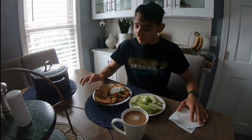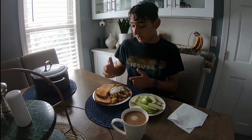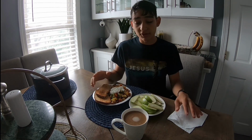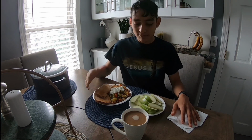Guys, so here's breakfast. I always have some type of variation of this. It's always 3 eggs with some veggies, some protein, some toast, and an apple, and my typical coffee. I have this very, very typically. This is cottage cheese on top. Many of you guys have been asking about that. But I like to stick with this because it makes my body feel good.